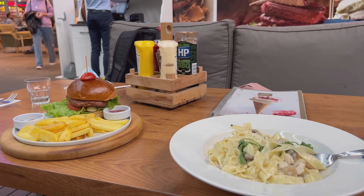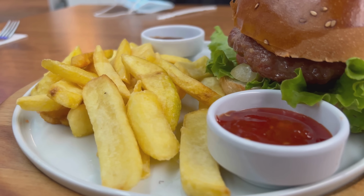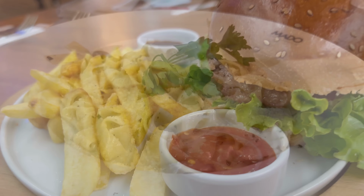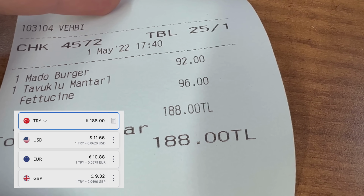So we ordered pasta and burger with fries. Food is good, and I would say that you can always rely that at Mado the food would be good quality. And this is our total bill.